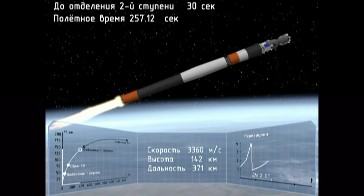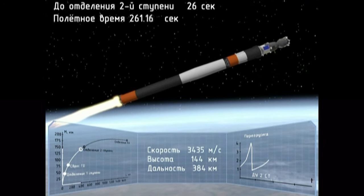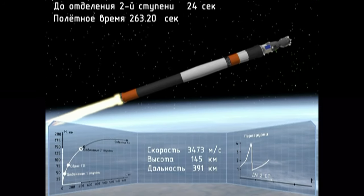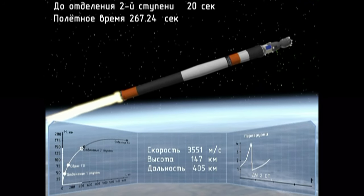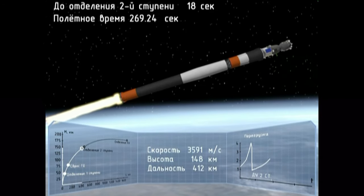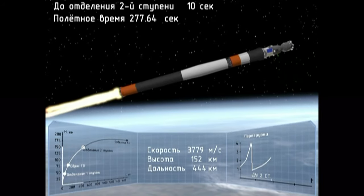Here the shroud is separated. The crew is feeling well. Everything is well on board. We have roots in our hands, and the power is on. Copy. So what are the recommendations of the ground? What about the separation? Did the separation go through? Yes, it did.